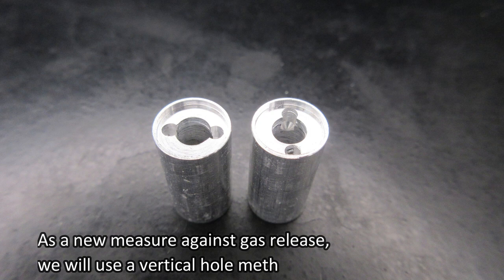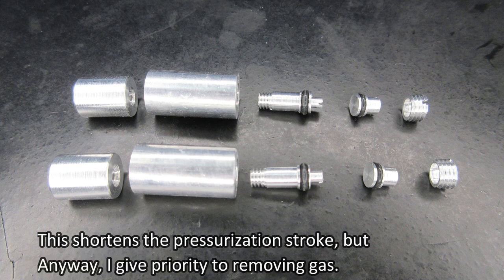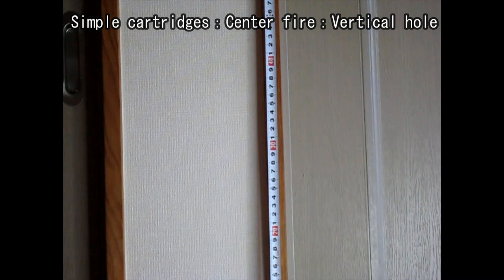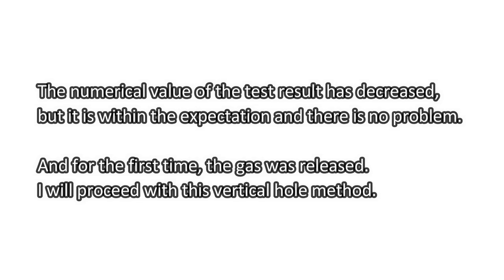As a new measure against gas release, we will use a vertical hole method. This shortens the pressurization stroke, but anyway, I give priority to removing gas. The numerical value of the test result has decreased, but it is within the expectation and there is no problem. And for the first time, the gas was released. I will proceed with this vertical hole method.